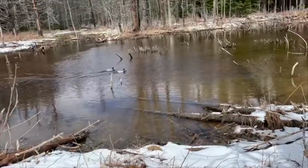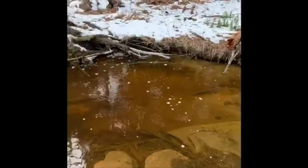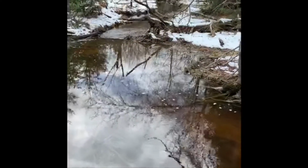I'm splicing in some footage from a hike I did earlier this spring with some mallards swimming on the beaver pond, and a little better footage of the stream that flows out of the pond.